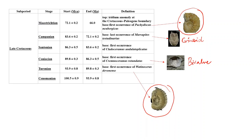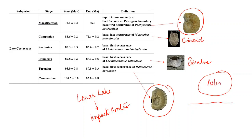In India, there is a very important crater in Maharashtra known as the Lonar Lake. It is an impact crater. What does that mean? Impact crater means that if this is the surface of the earth and a large asteroid or an outer space body hits the earth, it leads to the formation of a depression, a crater like this. So this is called an impact crater. And later when this gets filled with water, it becomes a lake.